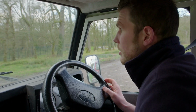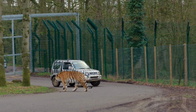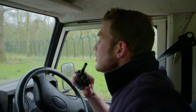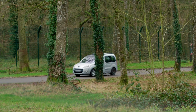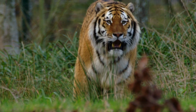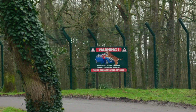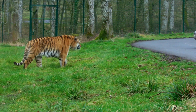So far, his hunting instinct has been frustrated. But big cats mainly hunt at dawn and dusk. And it's 5 p.m. on an early spring evening, the most dangerous time of day. First section to lock one, you can let the last car through. The last car has just inched into his territory. And Red's on the move. Red.